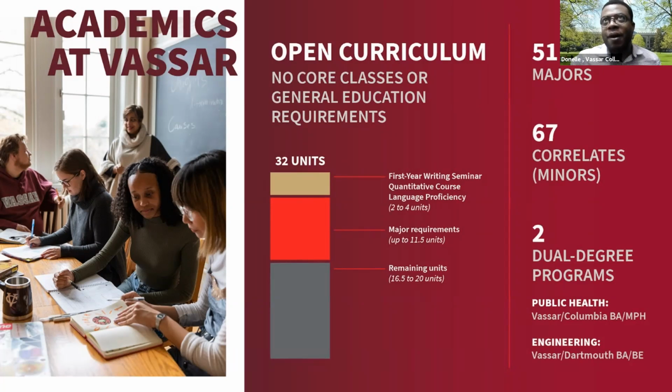Another aspect about Vassar that really makes us unique here is something called our intensive program. Our intensive program is really an opportunity for students to take what you learn in the classroom and directly do something with that outside of the classroom. So I'll give you one quick example.